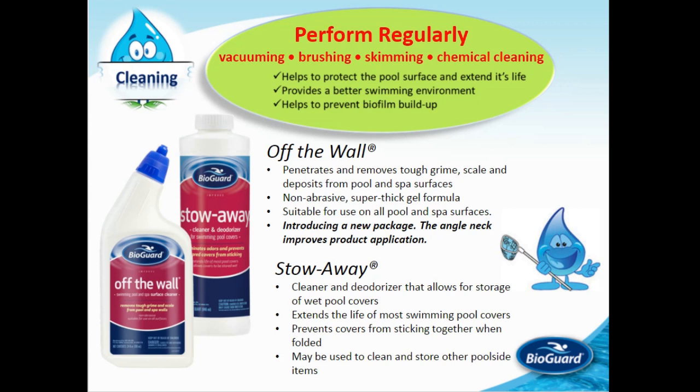Key number 3 is cleaning, and this is something that no one really wants to do, right? Cleaning encompasses a couple of different things in your pool. First of all, regular maintenance, vacuuming, brushing, skimming off dirt and debris. All of those things have to be done on at least a weekly basis in order to truly take care of your pool.